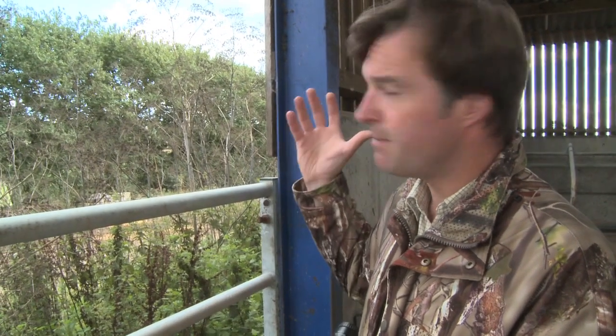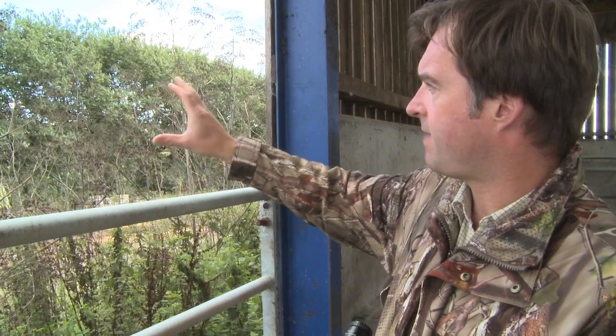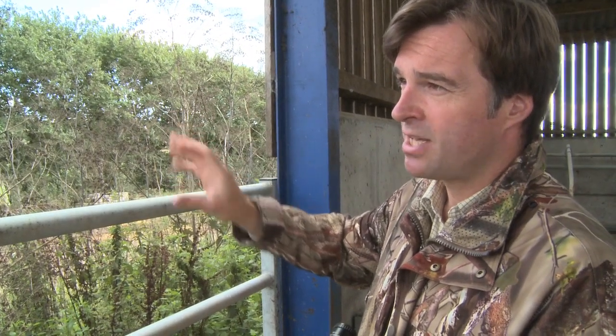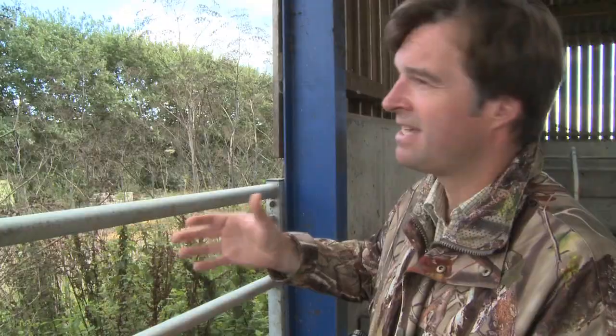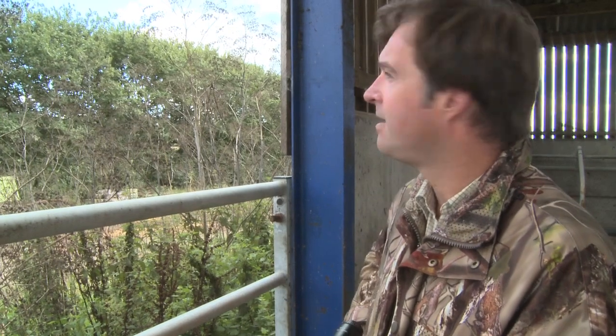Right, well, this is usually a productive spot here. Barn gives a little bit of cover. There's an overgrown hedgerow about 20, 30 metres away. Usually gives good clear shots. The only observation I would make is that compared with when we were filming here last, when the trees weren't in leaf, there's a heck of a lot of foliage. So it's going to make shooting and filming a bit trickier. But we'll give it a go and see what it produces.